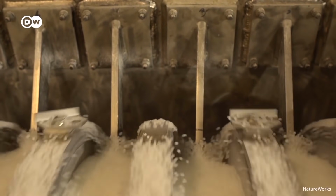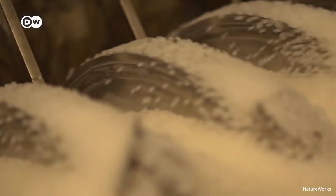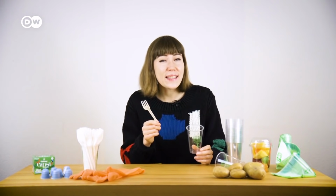This can vary depending on how, where, and of what they're made. But in general, bioplastics production emits less greenhouse gases, making them theoretically a more eco-friendly alternative. But more on that later. First, how the hell did this become this?